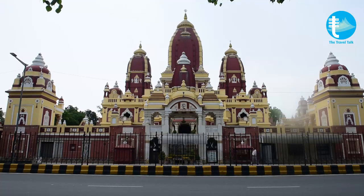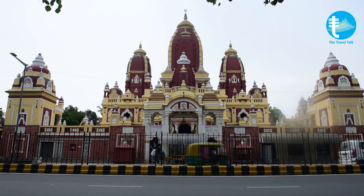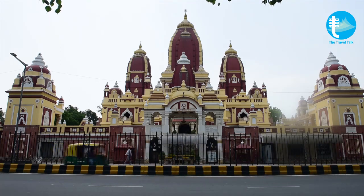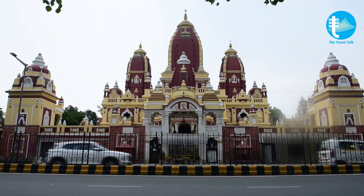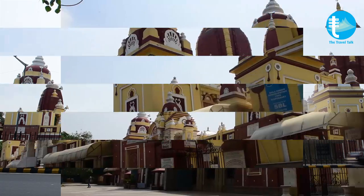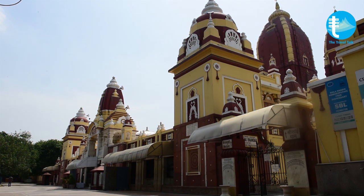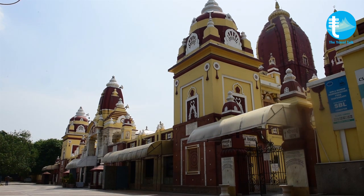The Lakshmi Narayan Temple, situated in the heart of the city, is a must destination for all the tourists who visit Delhi. This temple is also known as Birla Temple. It was built by philanthropist and industrialist Baldev Das Birla and his son Jugal Kishore Birla. It was inaugurated by Mahatma Gandhi in 1938. The architecture was influenced heavily by the principles of the Swadeshi movement of the early 20th century.